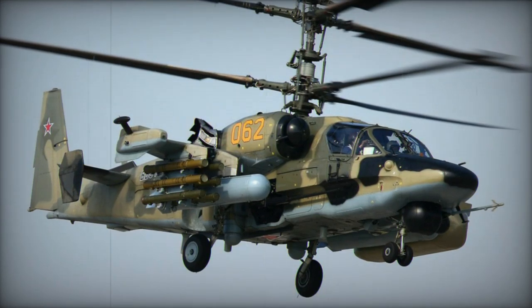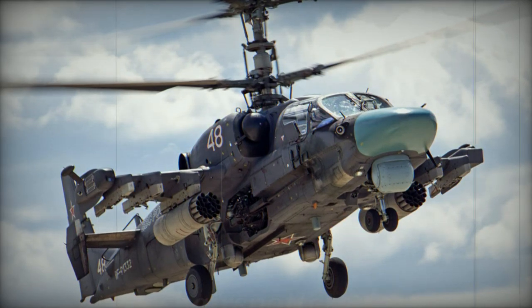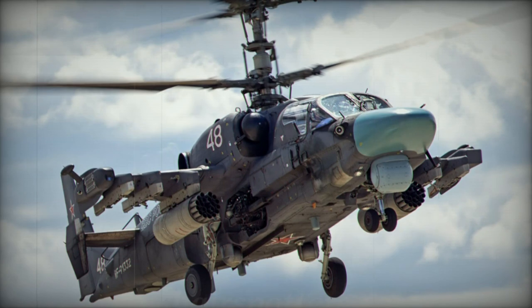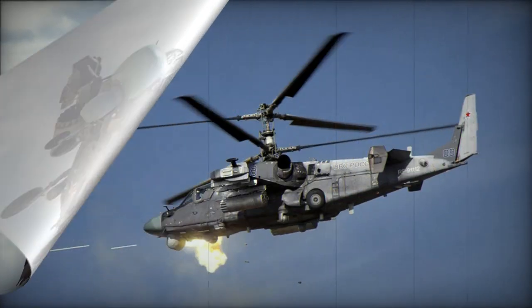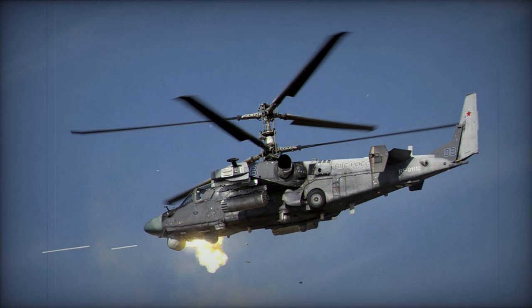The Kamov Ka-52 Alligator, NATO reporting name Hokum-B, is a two-seat version of the Ka-50. It is a multi-role all-weather attack helicopter, capable of operating in daytime and at night. Development started in 1994 and the type was first flown in 1997. The Ka-52 has been ordered for Russian service, and its small-scale series production commenced in 2008.